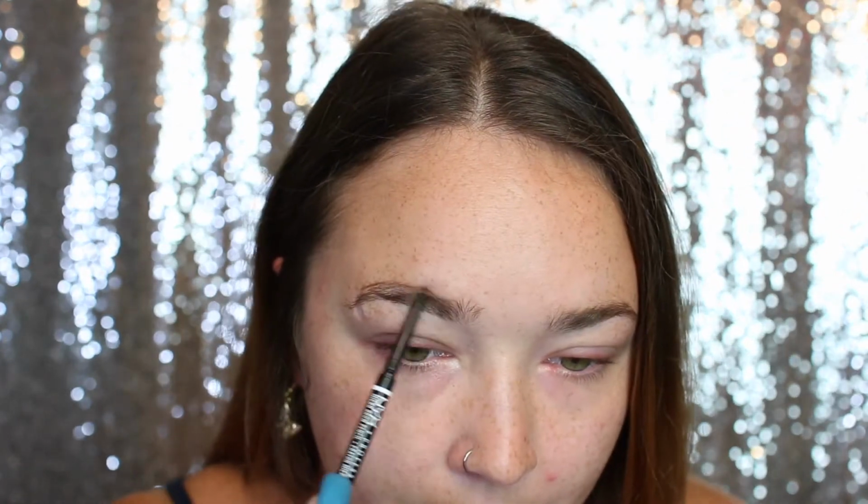So again, this is the shade Brunette, which is a very, very warm undertone. It's more like a red burgundy on me. So that's all I do for filling it. And then I'll take this and just lightly fill this area right here in. Not too much. And then I'll go back in with my spoolie and brush it out. It's pretty much all I do for my brows. I'm going to go ahead and do the same thing on the other side.